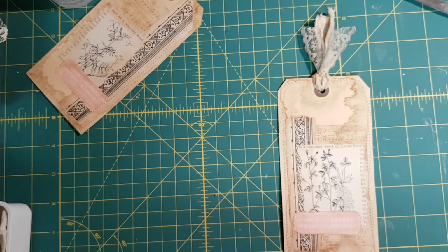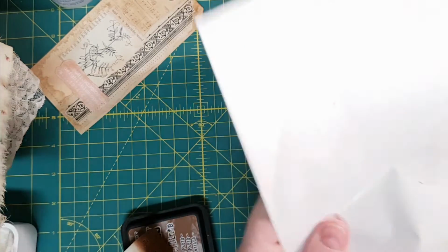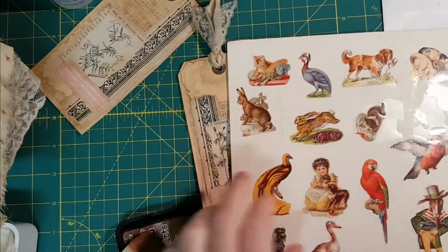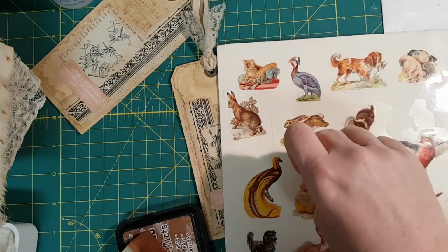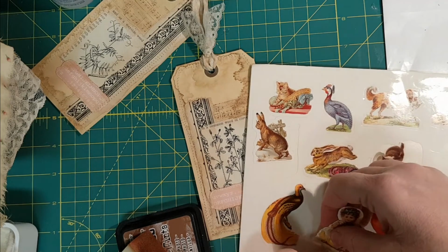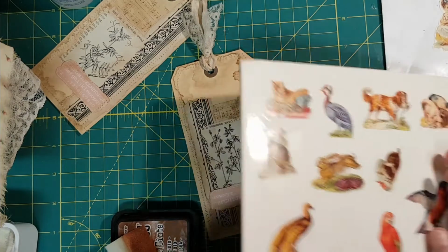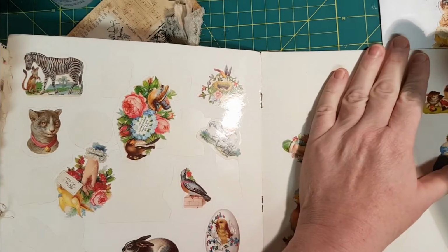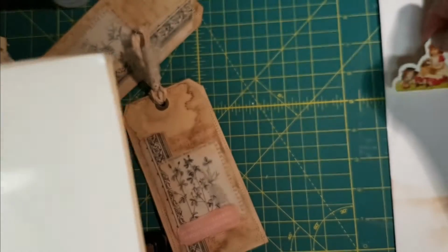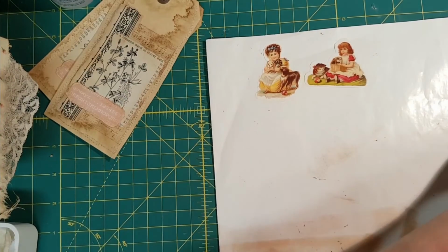I'm gonna need, oh, there's my stuff. Okay. Now, stickers. I found this book of stickers, so I'm gonna cheat. So there's stickers in here that have people. So this is people. And I'm just going to move this over to my watercolor paper. And the other one I was going to use is this little kid. So I'll move her. These stickers have white edges, so I'm just going to get them a little dirty.